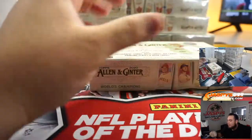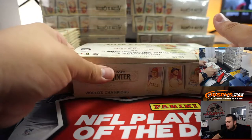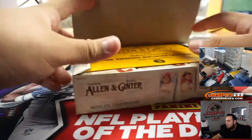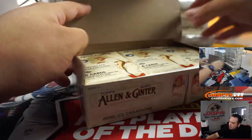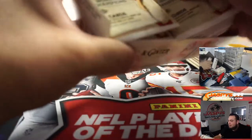Alright, so again, you get 3 hits per box. No autographs are guaranteed, but it could be an auto, a relic, a relic card, a rip card, a printing plate, or books. Either one. Now, I've done a couple rip cards on the Instagram feed. It's always fun ripping those rip cards.